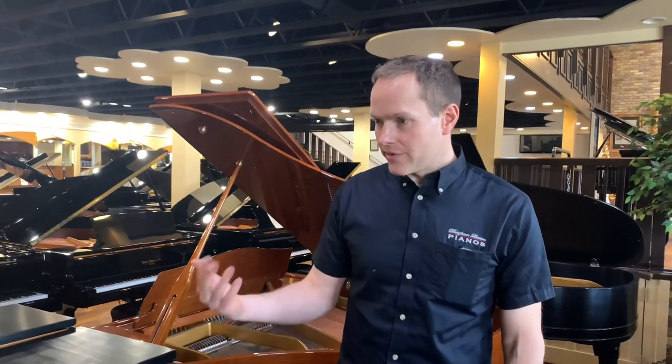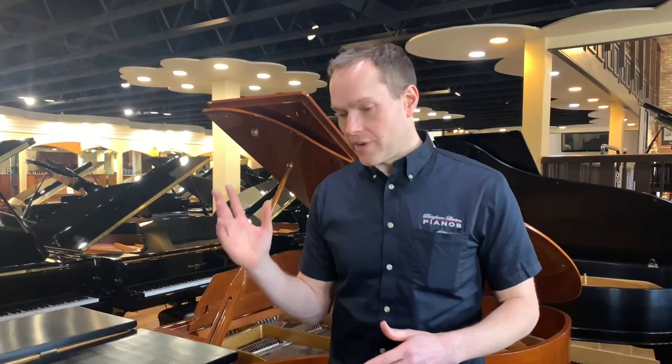That said, we've gone through and refurbished everything on the inside, so it's clean. All the action is tightened, lubricated. Everything's aligned. Hammers are reshaped. Everything's properly regulated, so everything's functioning perfectly. The goal is to make it function like it's brand new, and we're really good at doing just that. We've done this on literally thousands of pianos, so at this point we know what we're doing.